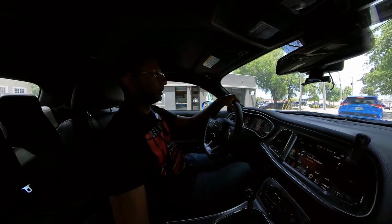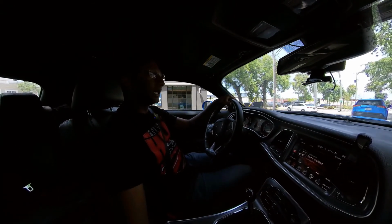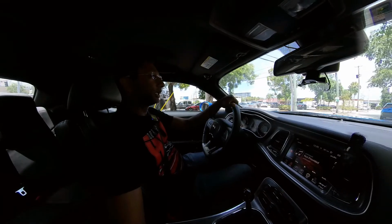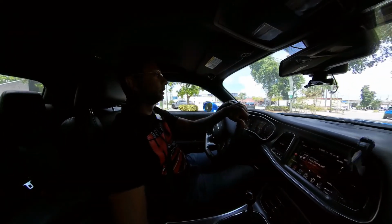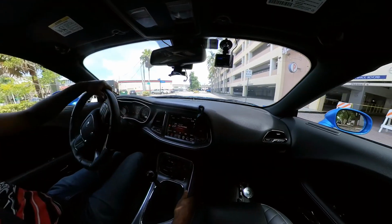The other thing I would recommend, given the keyless go system in this car, and this applies to pretty much any car with this keyless go system, is they have what's called a relay attack or something. That's what I was reading.